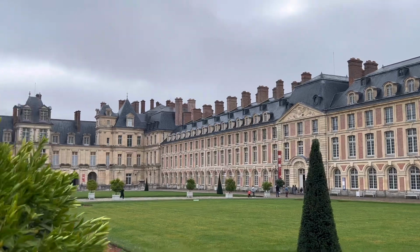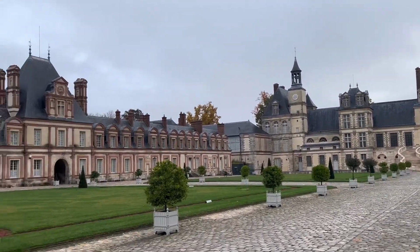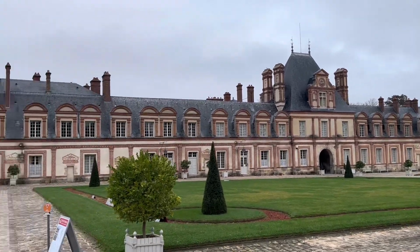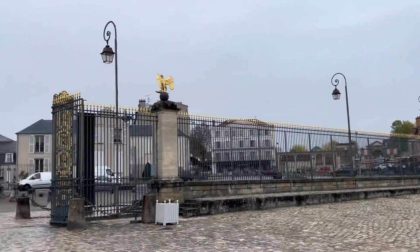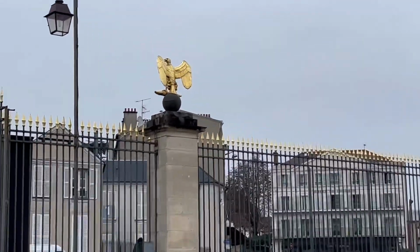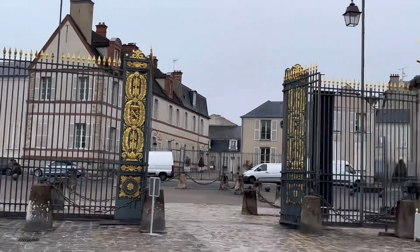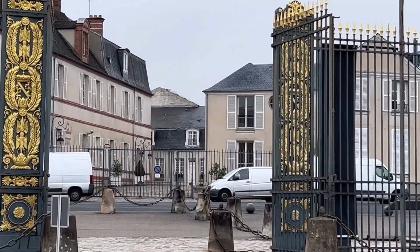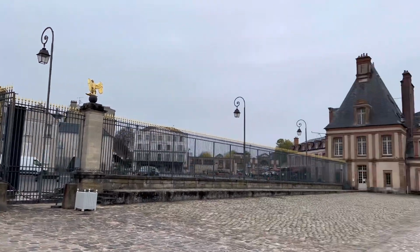but what he will mostly do is rearrange the gardens here. He likes Le Nôtre, he wants Le Nôtre to design a lot of the gardens here in France. Louis XV doesn't do much.